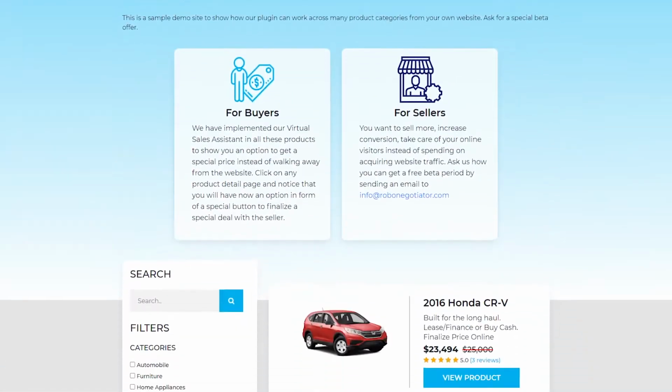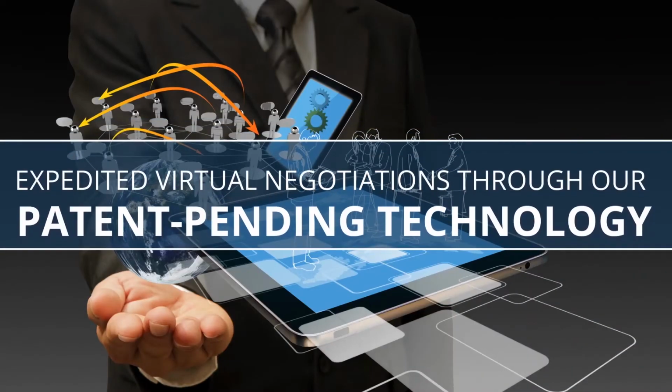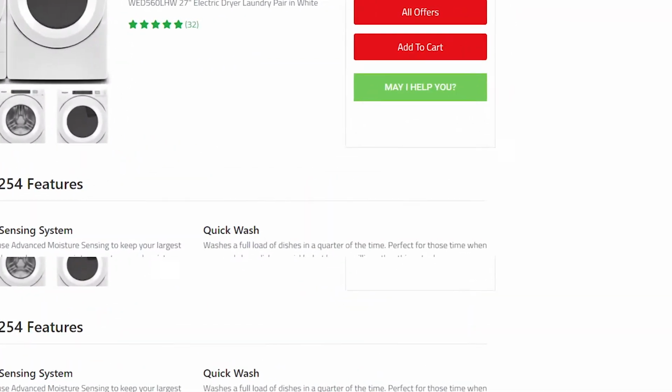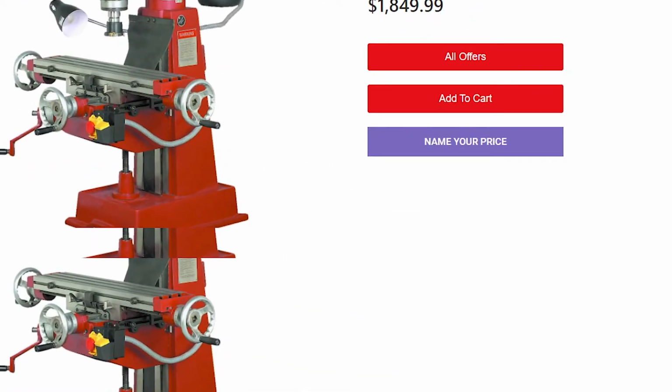RoboNegotiator is an AI-powered software that does exactly this. We enabled expedited virtual negotiations through our patent-pending technology and closed the deal fully online. You can tailor the button of your website to your preferences, and we'll help you create the ideal customer experience.